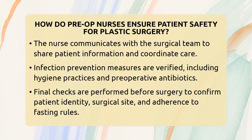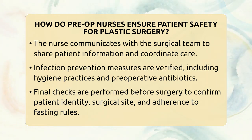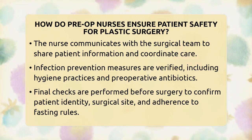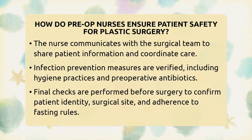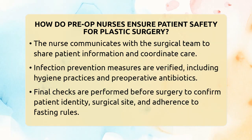Coordination with the entire surgical team is essential. The nurse communicates with surgeons, anesthesiologists, and other healthcare providers about the patient's health status and any special considerations. This teamwork helps prevent errors and ensures everyone is on the same page for a safe operation.